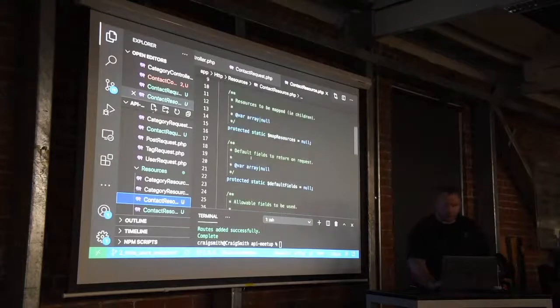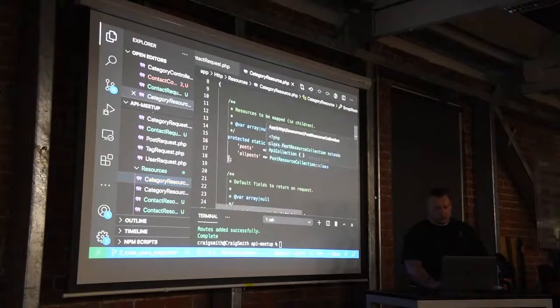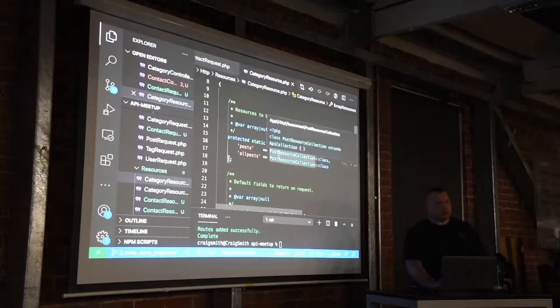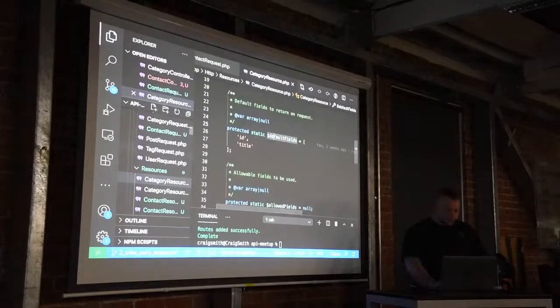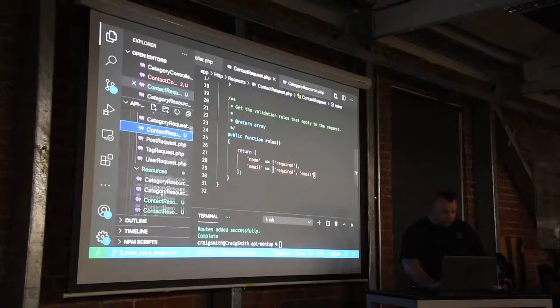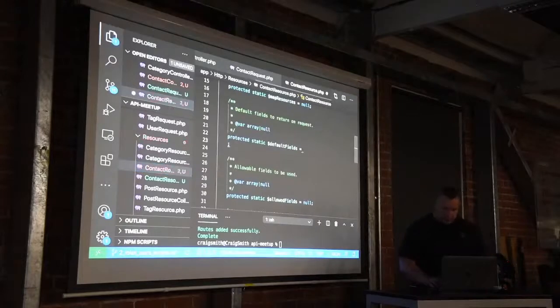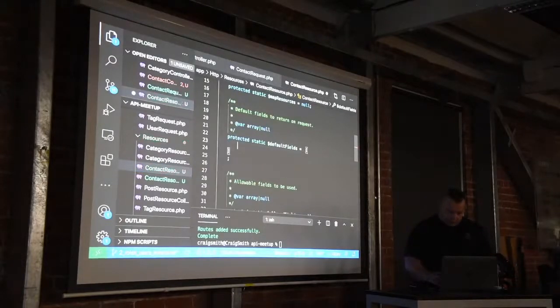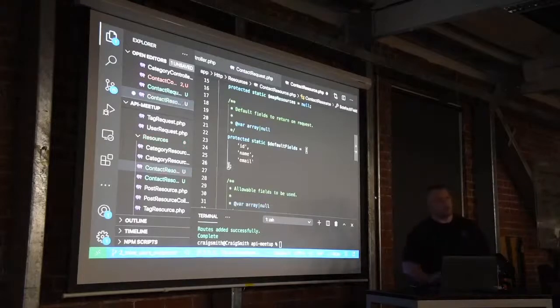The other side of it is the allowable fields and the resource mapping. So mapping of a resource, if I use the category resource as an example, the included posts will use the post resource and map through those. And there you've got default fields, contact resource. By default, in our admin screen, for instance, we just want the ID, name, email. So if you call the API endpoint and you don't say which fields you want in the request, these are the fields that will come back by default.